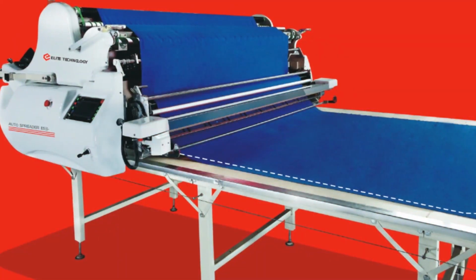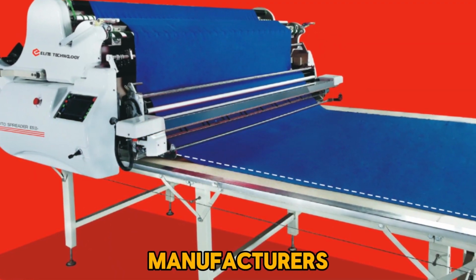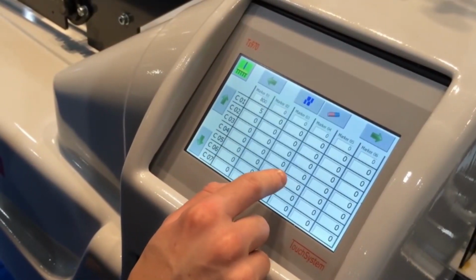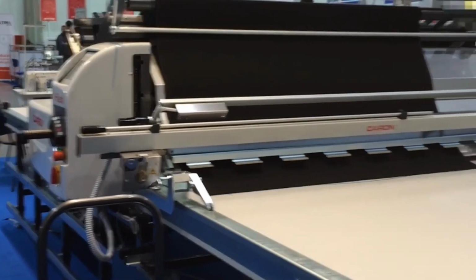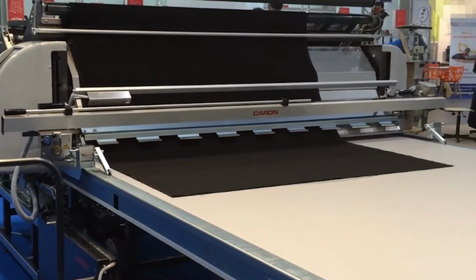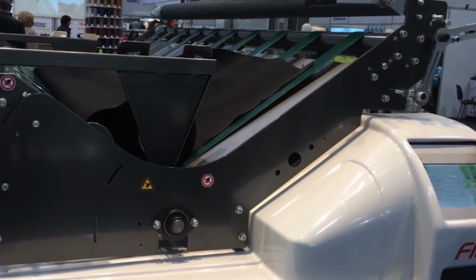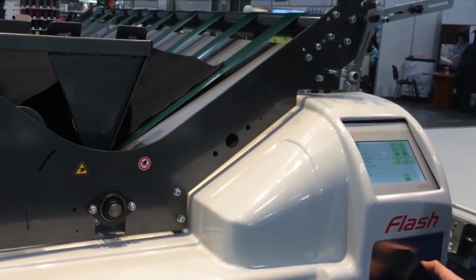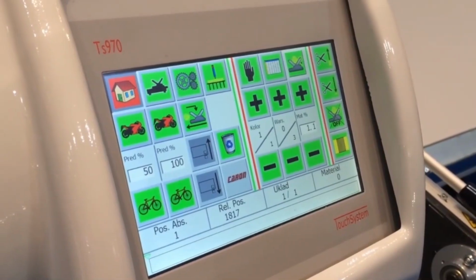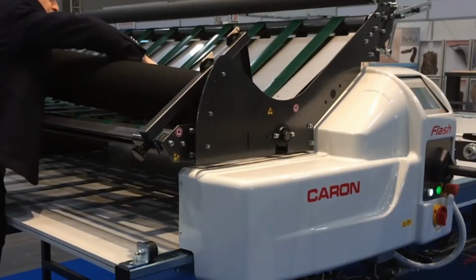A cloth fabric spreading machine is an essential tool for textile and garment manufacturers. It automates and streamlines the fabric laying process, ensuring uniform fabric layers while reducing material waste and improving cutting precision. This machine can handle a variety of fabrics, from delicate silk to heavy denim, making it a versatile addition to any production setup.